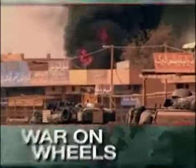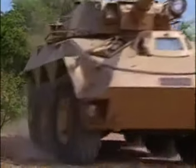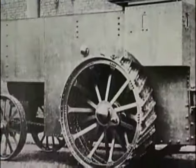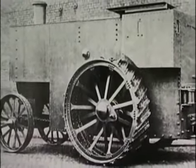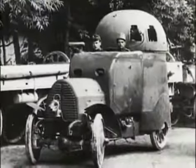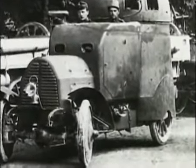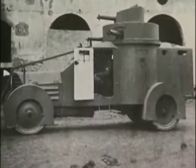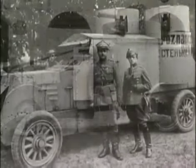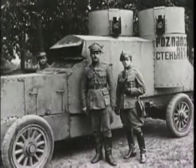Although tanks are more recognizable, wheeled armored cars are the oldest form of armored vehicles. At the turn of the century, armored steam engines were used by the British Army during the Boer War. The First World War saw a profusion of armored cars. These vehicles were little more than conventional automobiles, fortified with a thin layer of armor. They were useful for scouting and raiding, but they were soon overshadowed by the tank.